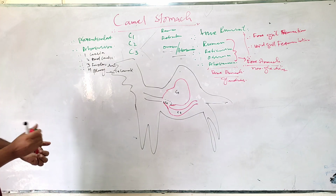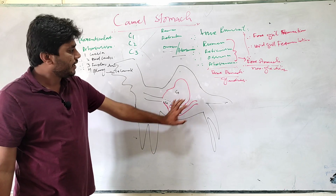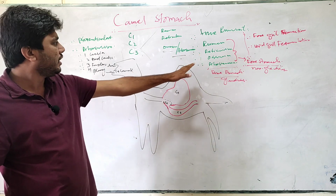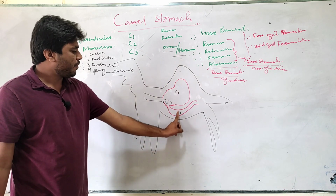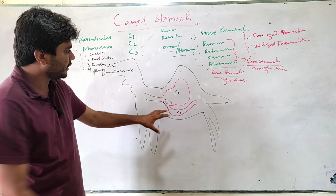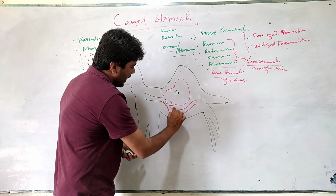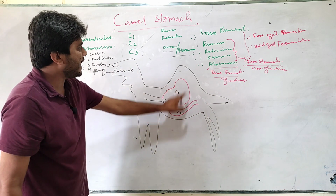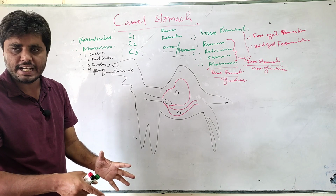So the point is that we have great controversy on the nomenclature of the camel stomach. One group just straightforwardly gives names like the true ruminants. They call this the rumen, that one the reticulum, but they believe that omasum and abomasum are collectively a single chamber, tube-like. If you look, this is a somewhat similar structure. This is a big area, round shape, and the second is a small pouch here, C2, and C3 is a tube-like structure. So it is believed that this C3 is actually omasum and abomasum together, and does not have any partitions.